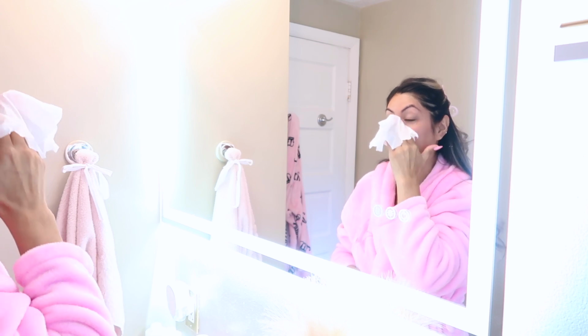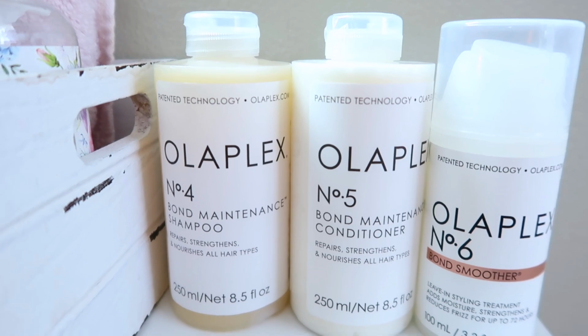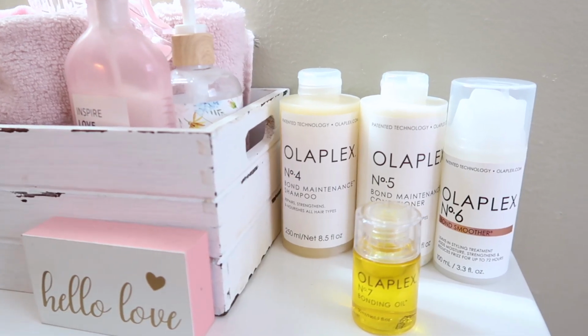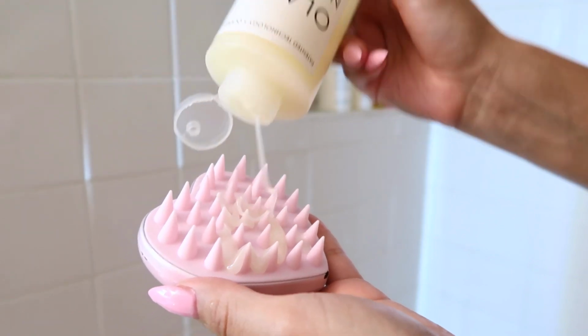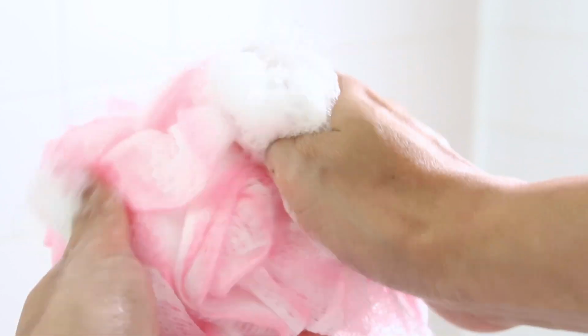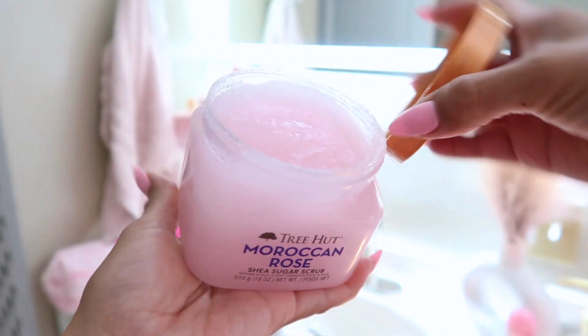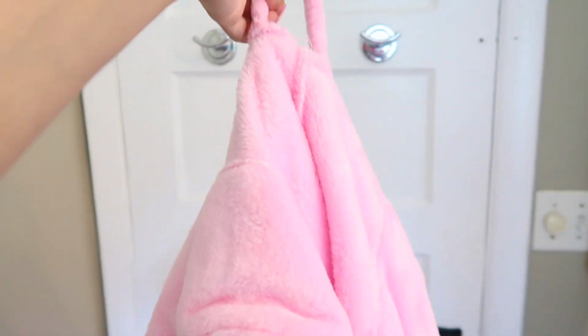I am using my favorite shampoos and conditioners from Olaplex. These are my holy grail and they have literally saved my hair. I have the whole set and I highly recommend it. If you haven't tried the Sol de Janeiro body wash, you need to try it. It smells incredible. I also like to use a body scrub to help smooth out my skin and make it more soft.